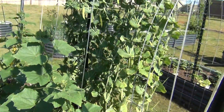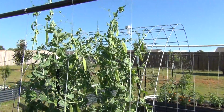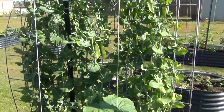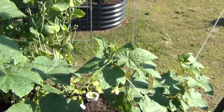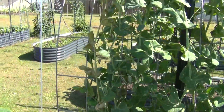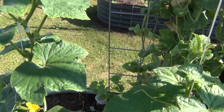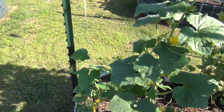This is the only section of snow peas that I've left up. And the reason for leaving these snow peas up is for seed saving purposes. I do have a cantaloupe plant at either end of this cattle panel to climb. 3 different varieties of cucumbers.